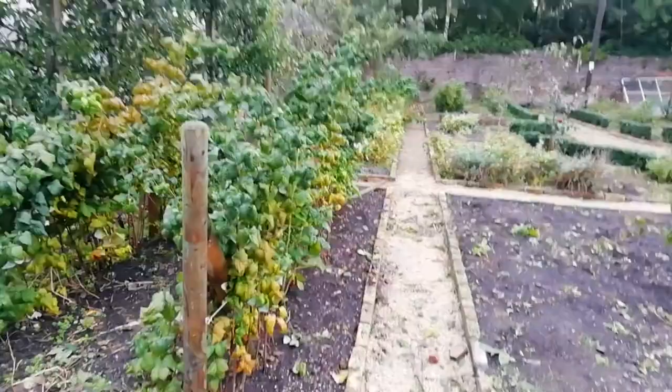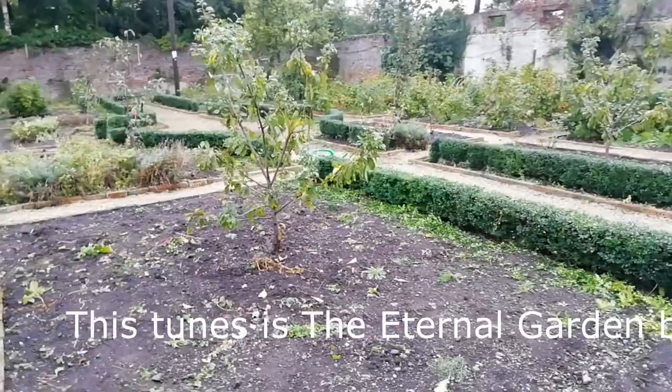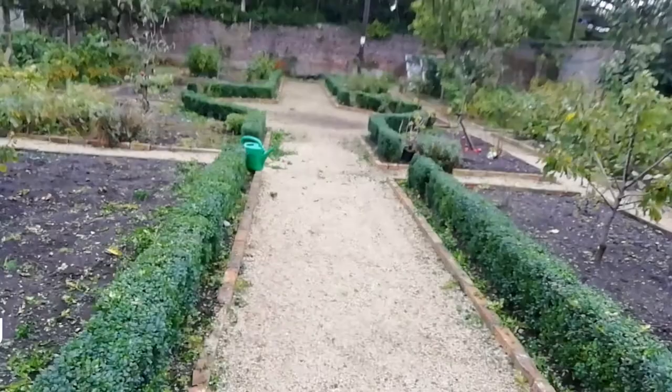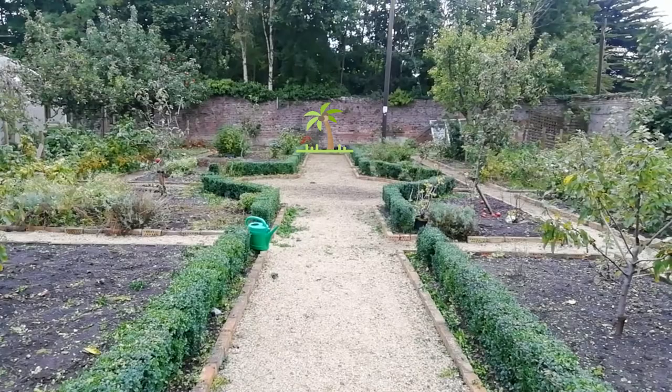We've been working on cleaning up the fruit garden. We built it a couple of years ago, but we want to add to it now. Maybe by putting a circular bed in the middle with the sundial and a focal point on the back wall there. That's the original walled garden wall of Park House.